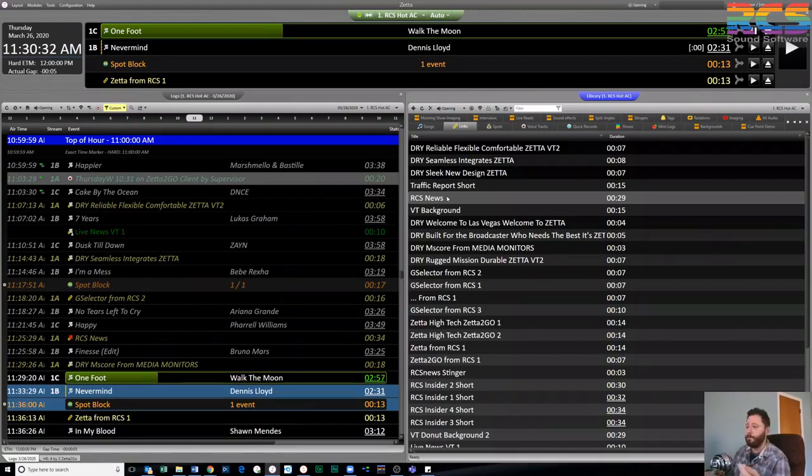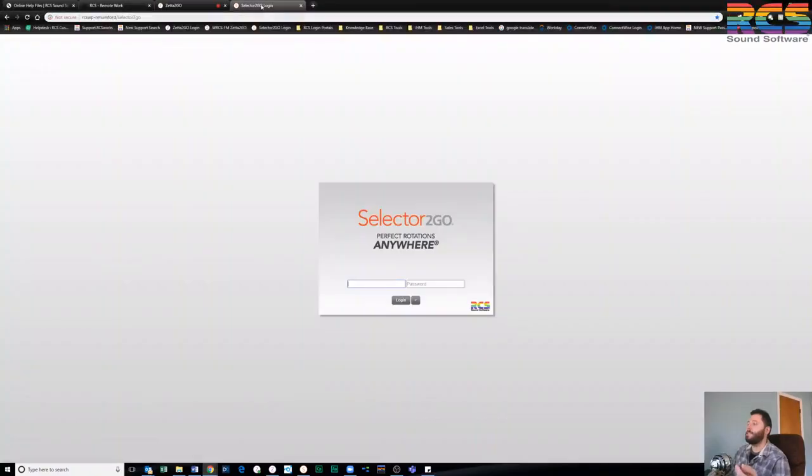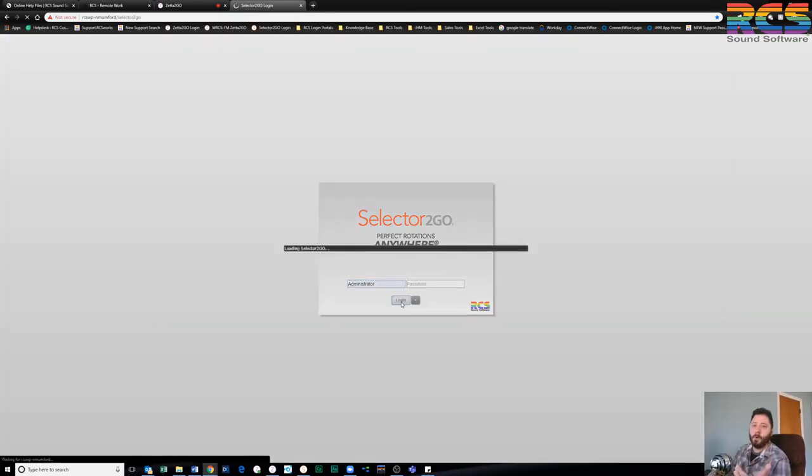However, don't forget about our friend, if I load this up here, Selector To Go, right? Selector To Go has the ability to, again, it's a URL, it's on an app, so I can go anywhere I want. If I have a machine that dies, if I have multiple users, I can go on my phone, whatever it may be. This is not a physical install. This is literally a URL.